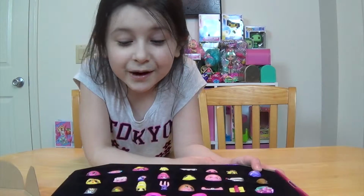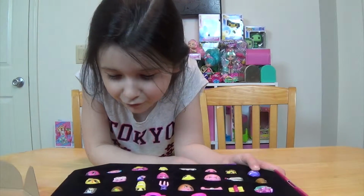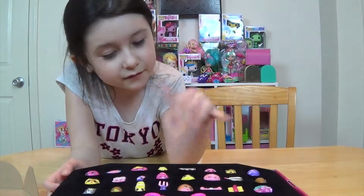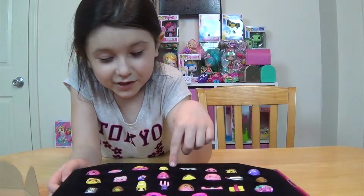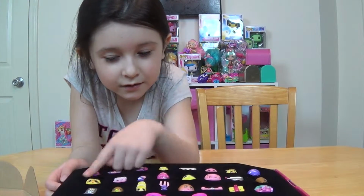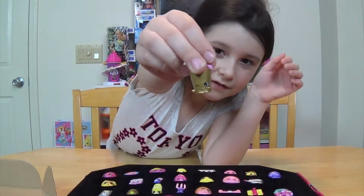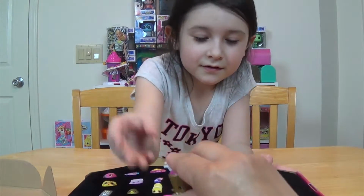What was your favorite Shopkin? Let me see. My favorite one of all of them? I can't choose. It's all of them. What's the first one that you think of that you like? This one. That one is Berry Smoothie and she's gold. I'll show you the other one.